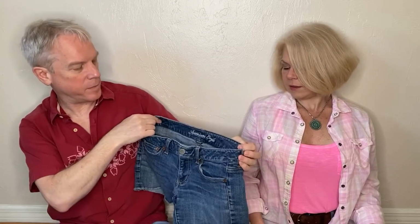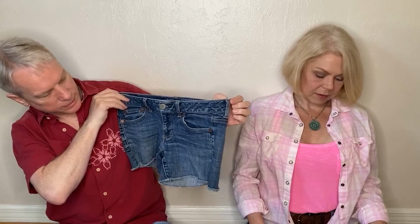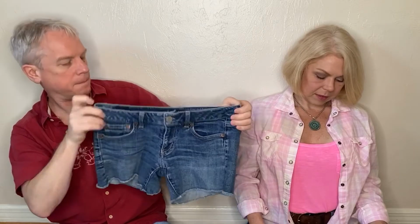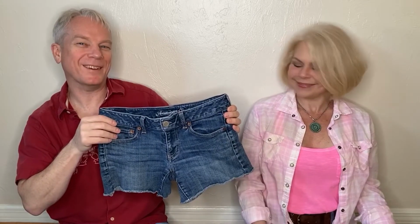And up next, we have another pair of American Eagle shorts, size 6. They have a raw hem. Yes, so the reason ThredUP probably didn't take these, again, is the low rise. It's not popular right now. The raw hem is, and because they're midi, I may end up keeping those. Okay. If we list them, $10 to $12, or they could go to consignment.